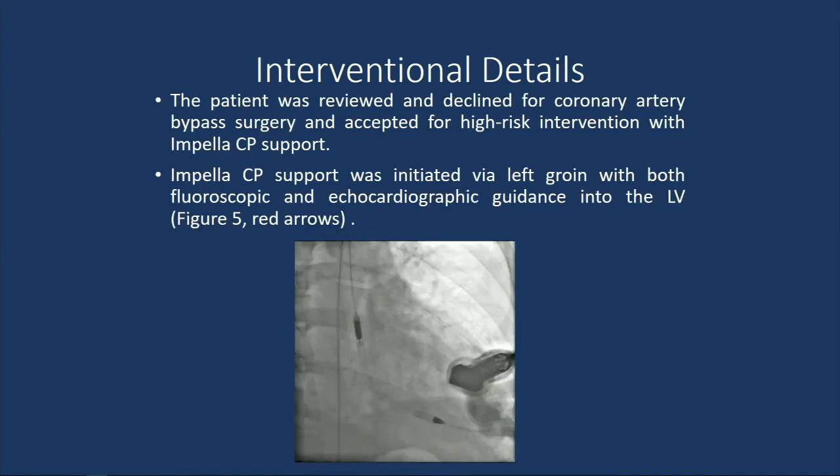So he was taken off the table, and we went on to have a heart team approach for the patient. He was reviewed and then ultimately declined by our cardiac surgery team for being too high risk given his LV dysfunction and poor targets for grafts. And so he was accepted by our interventional team for high risk intervention using a protected PCI approach using Impella.